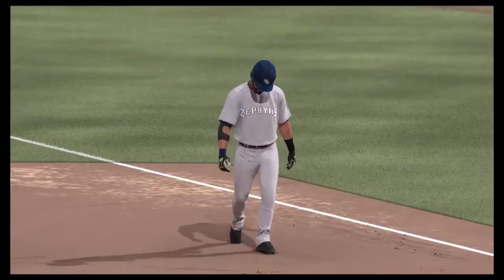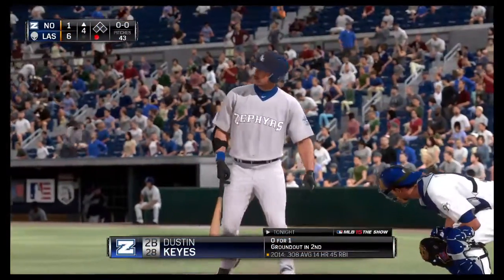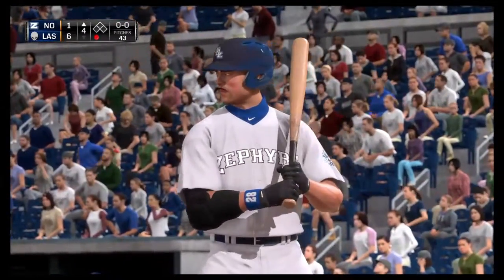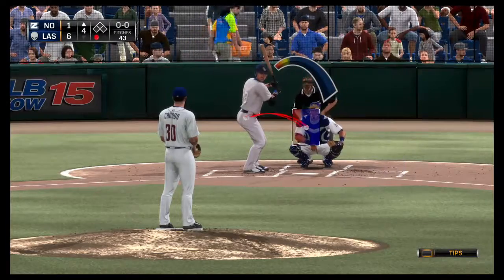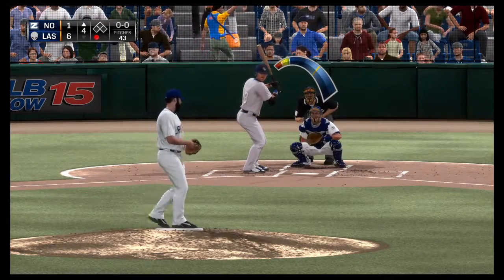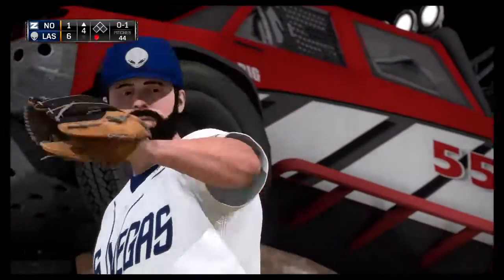Now batting, second baseman, Dustin Keys. Dustin Keys will stand in. He grounded out his first time. Now the first pitch. First pitch hacking here, and that's the first strike.